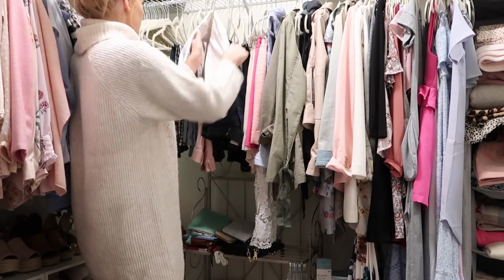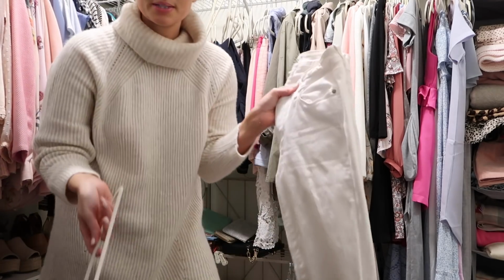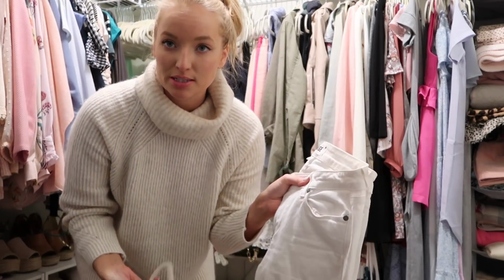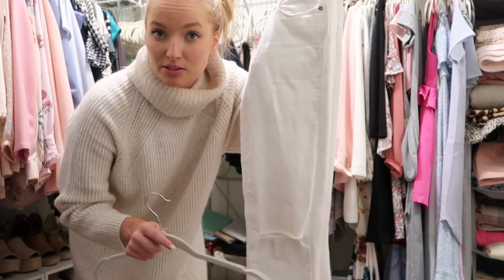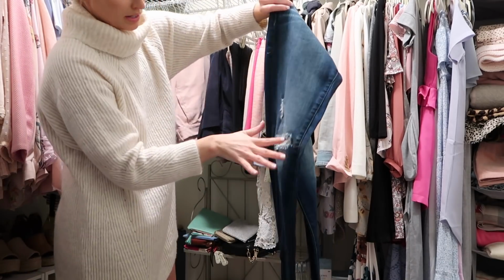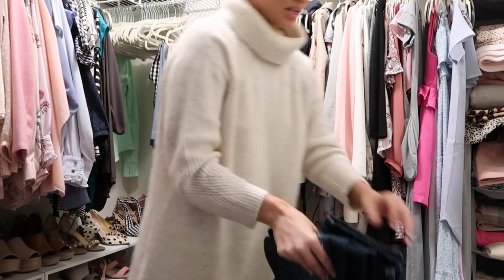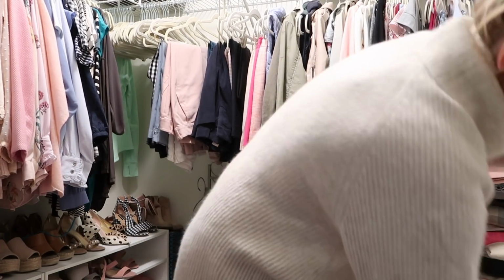Okay, I'm actually going to keep these. So I was saying earlier, I have a pair of white jeans that I like, but these have distressing, so they're a little bit different, so I'm gonna keep both. I don't find myself wearing a ton of ripped denim, and these are a little bit big on me. They just kind of stretch out really bad, so I'm gonna get rid of those.